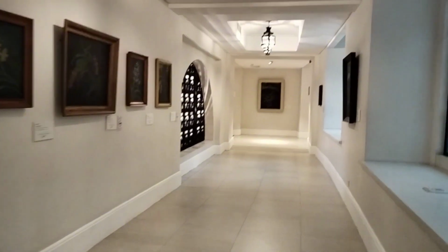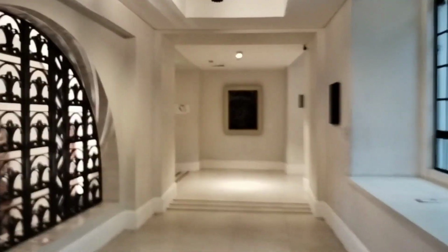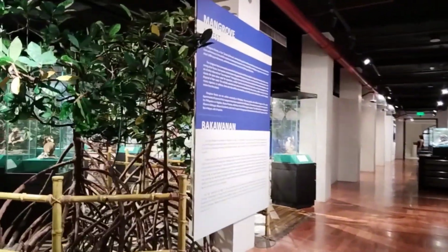There are a total of 12 galleries here in the National Museum of Natural History, but due to time constraint at late na kami dumating ay hindi na namin naikot talaga lahat. Pero samahan nyo kami na bisitahin pa yung mga naabutan namin dito.